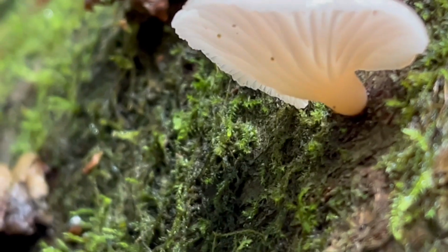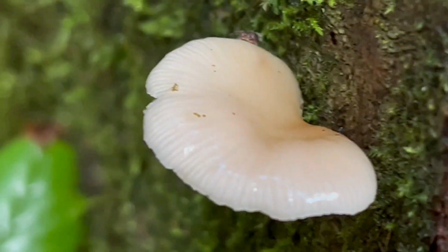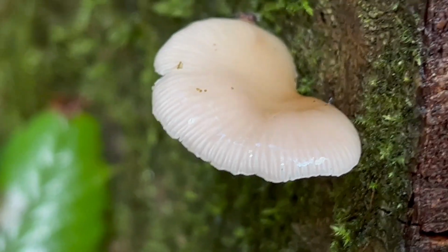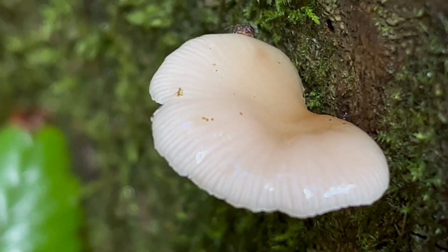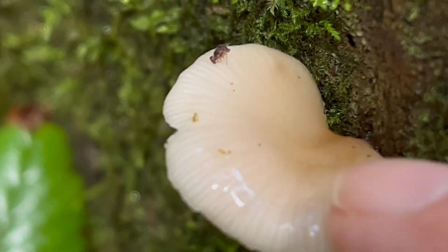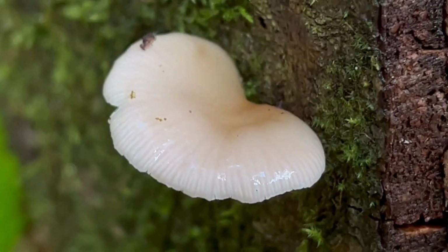And so again, it's going to have a sticky cap. You can notice slight striations. Sometimes it's kidney shaped, that's the general shape of this. And boy, you can see all the little forest litter sticking to this cap. It's got a little bit of a rosy appearance. So sometimes you'll hear this referred to as the rosy oysterling.